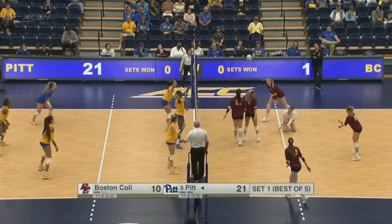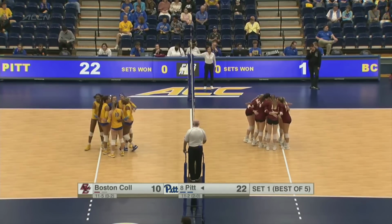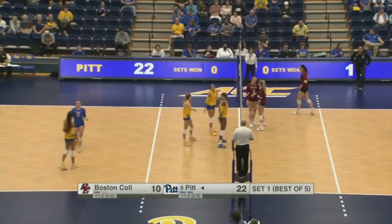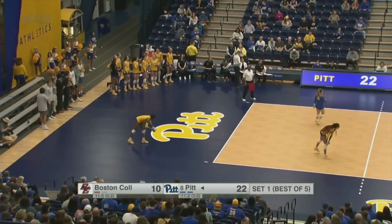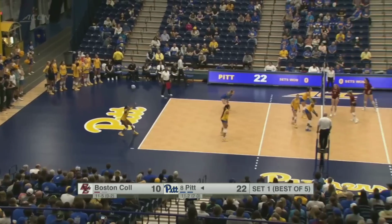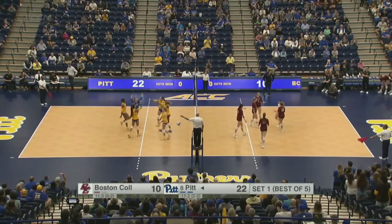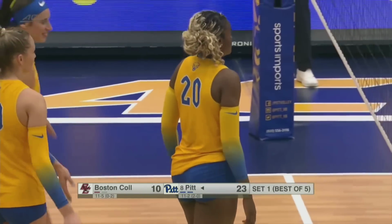Eagles with some confusion on their side. First set starts to slip away. Looks like there was a little bit of confusion between Haggerty and another Eagle out there. But you really have to credit Stafford and what she's been able to do with this float serve, causing so many fits for this back line of Boston College. And there, the overpass. Chiamaka Wokolo knows exactly what to do when that ball comes over.